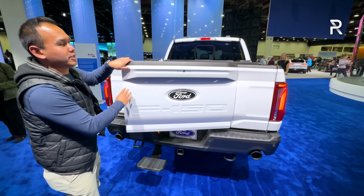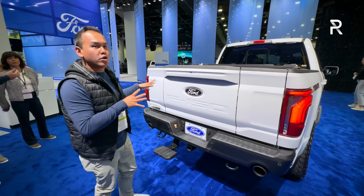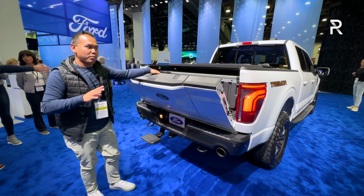This tailgate, Ford says, will be available on, I believe, the Lariat trims and up. It's standard on the King Ranch and the Platinum and Platinum Plus trims, but I think it's a really nice touch. The tailgate itself, Ford says the capabilities have pretty much stayed the same.